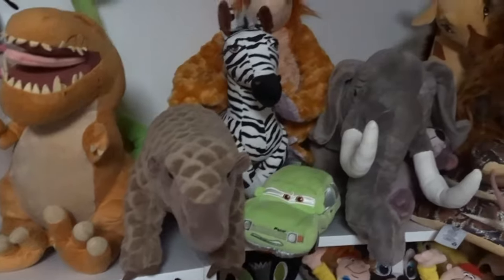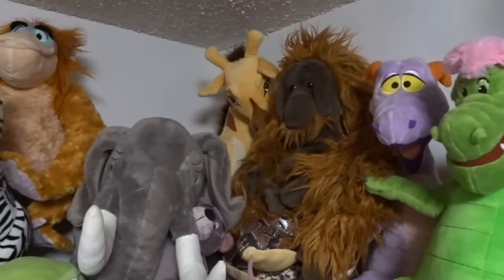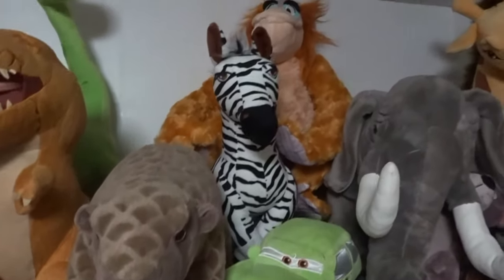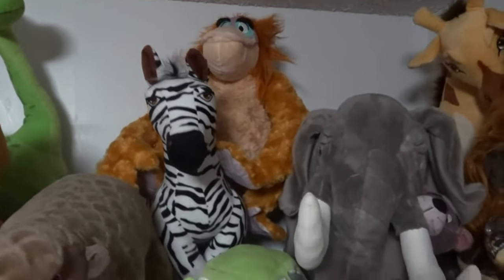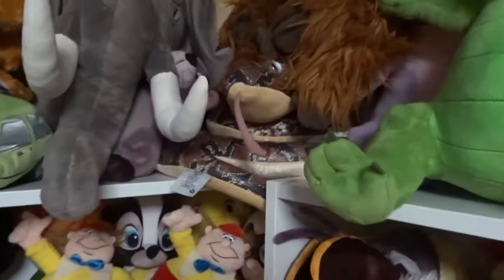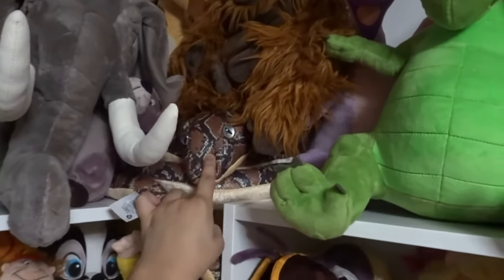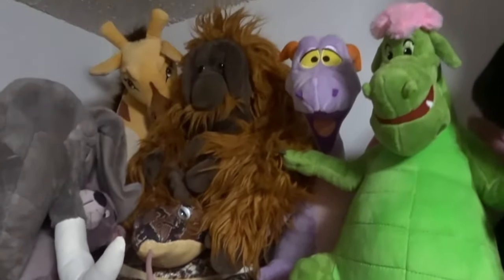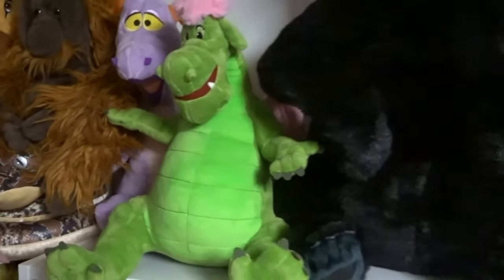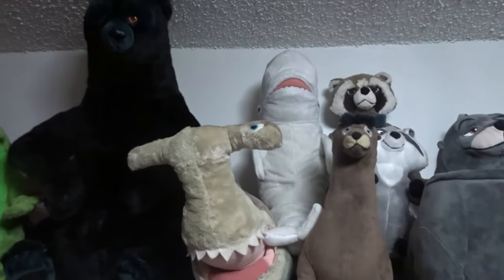And then I have the zebra, the elephant, and the giraffe, all from The Lion King, as well as King Louie from the cartoon Jungle Book, and Pacer from Cars. Oh, and then I have the live action snake and King Louie from the Jungle Book. Then here I have Figment, cartoon Elliot, and the mama bear from Brave.